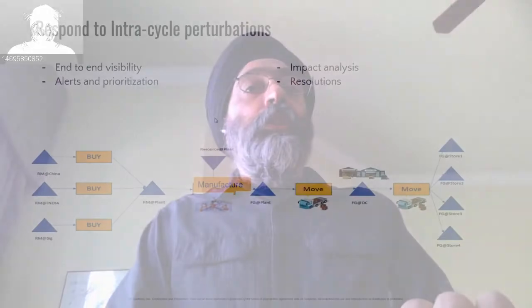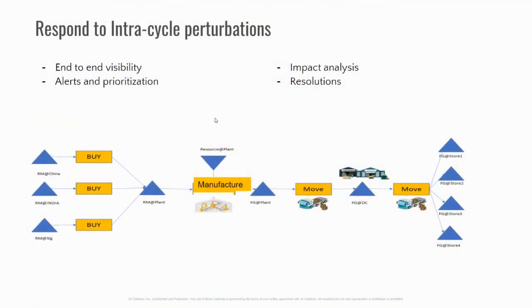Okay. So with that, let me present a pictorial very quickly, just to drive home the point of how reality changes.